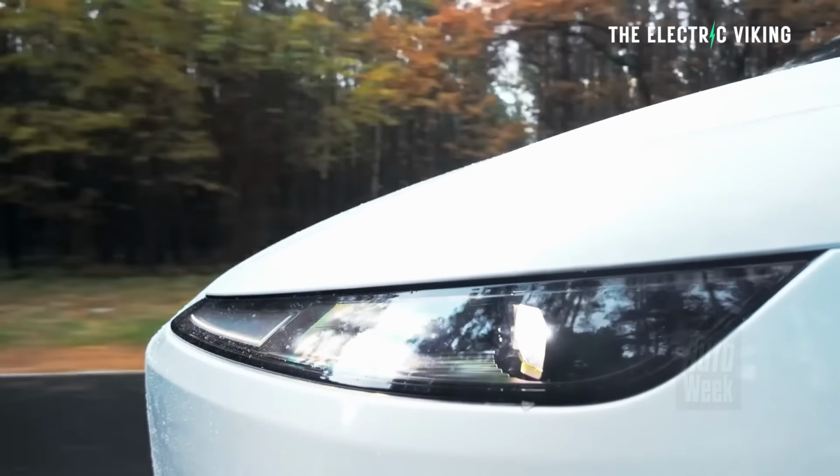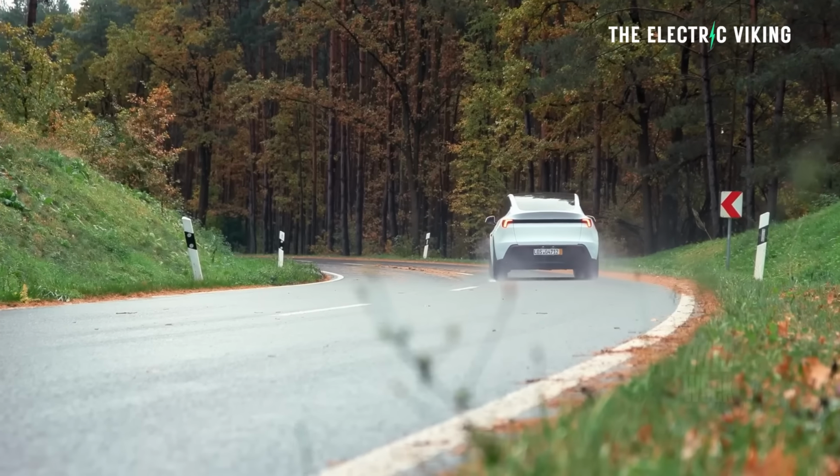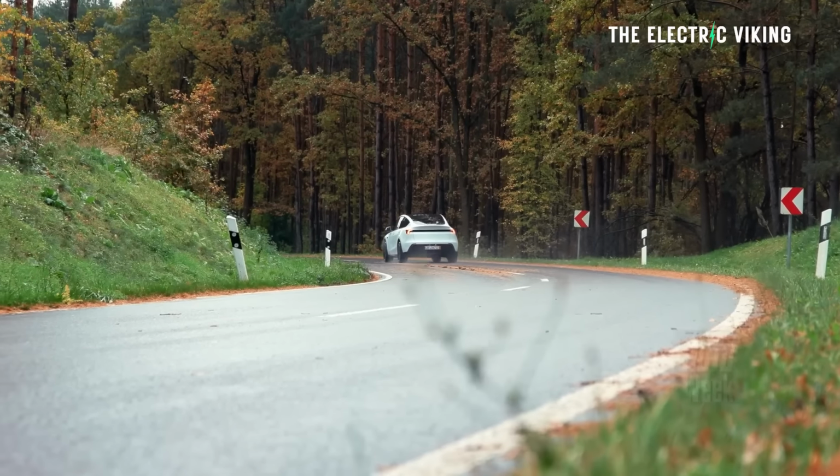Guys, what do you think? Is this new cheaper Tesla Model Y Standard actually a brilliant move to drive EV adoption? Or have they cut potentially too many corners?